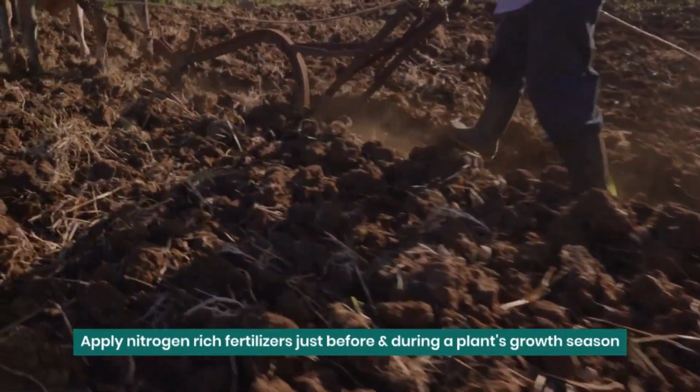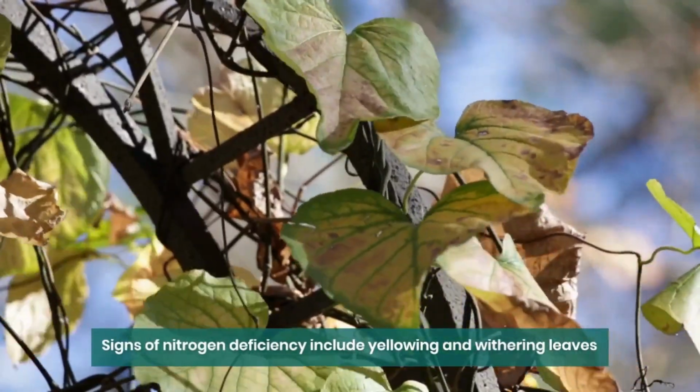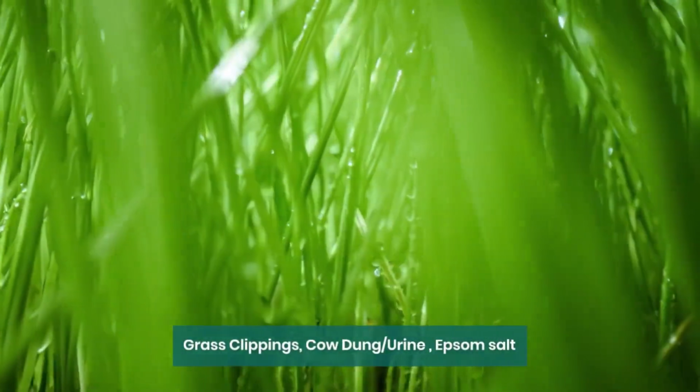Apply nitrogen-rich fertilizers just before and during a plant's growth season. Signs of nitrogen deficiency include yellowing and withering leaves. Homemade nitrogen fertilizer. Cow urine and grass fertilizer. Grass clippings, cow urine, Epsom salt.